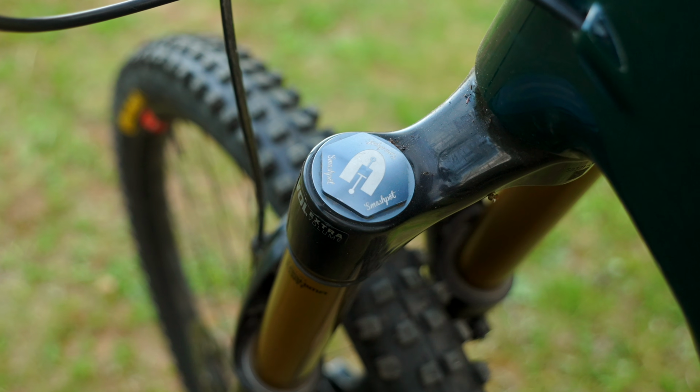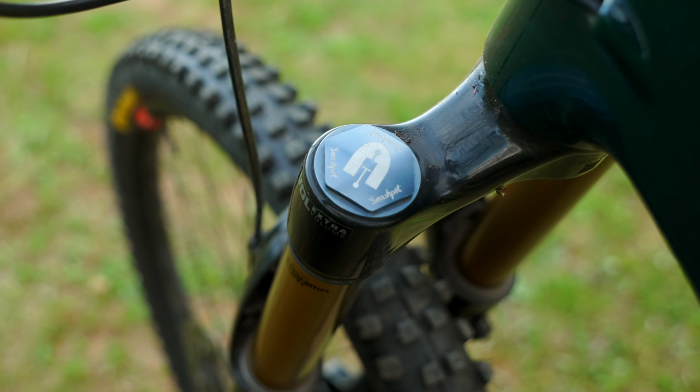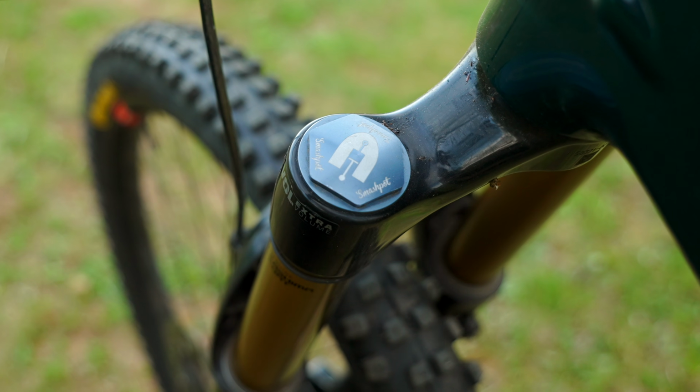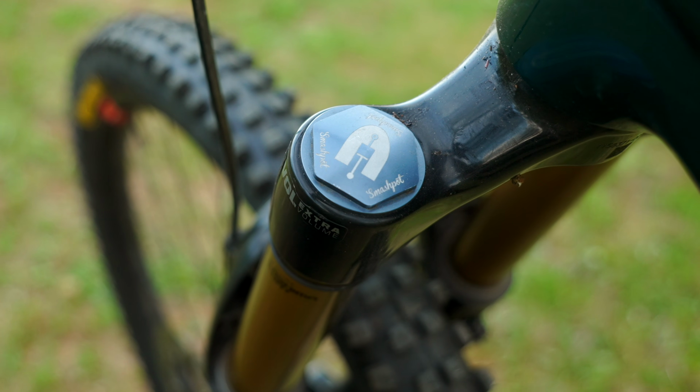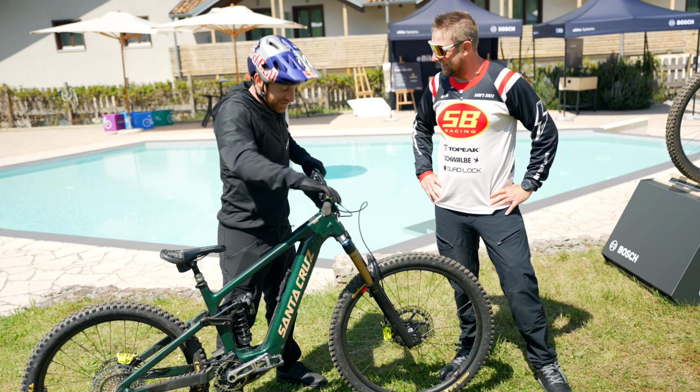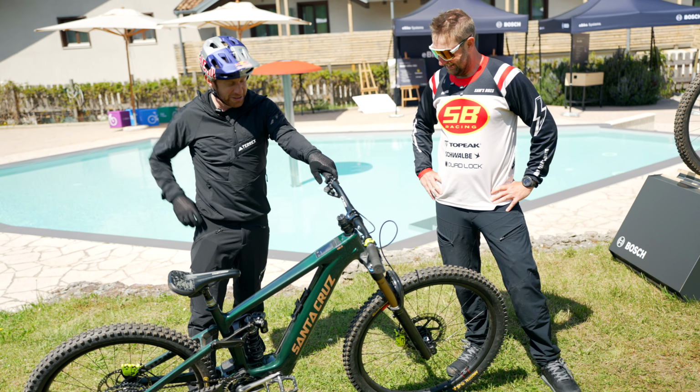Also got the Talum Smash Pot, Versprung Smash Pot coil inside on the fork coil as well. On the 38s. How's that? Very plush. It really feels like a mini battle cruiser.